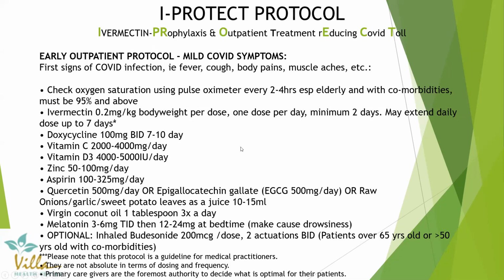Okay. So this is phase 2, right? All the other prophylaxis are from phase 1. So this is where you have to start checking your oxygen level or saturation. The pulse ox is a very, very good and practical device, because you can monitor the oxygen. That will tell you when to be very aggressive in treating the disease.